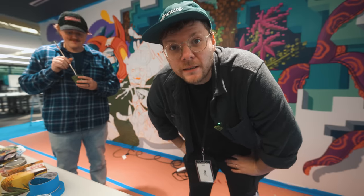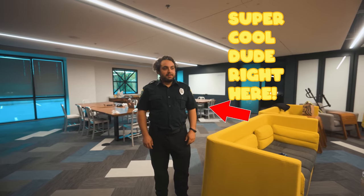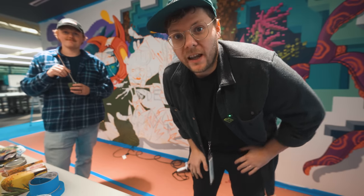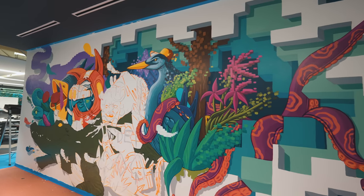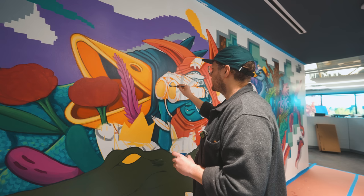It's Saturday morning. Making progress on the mural. They have hired a security guard to babysit us over the weekend, but we can put in some nice long days and hopefully get this mural finished up either today or tomorrow. Very excited about that. Though the brush painting is slow, the progress is being made and it's starting to finally look like something. That's cool.